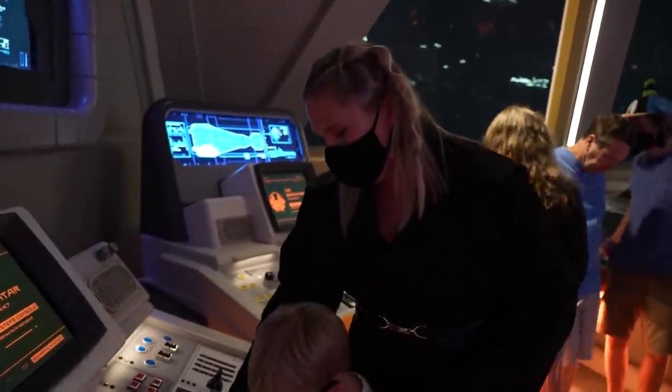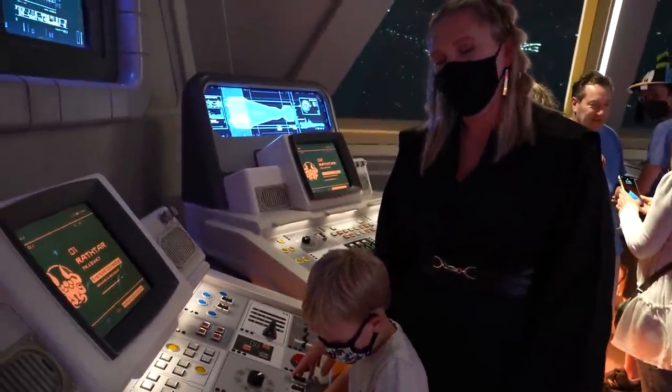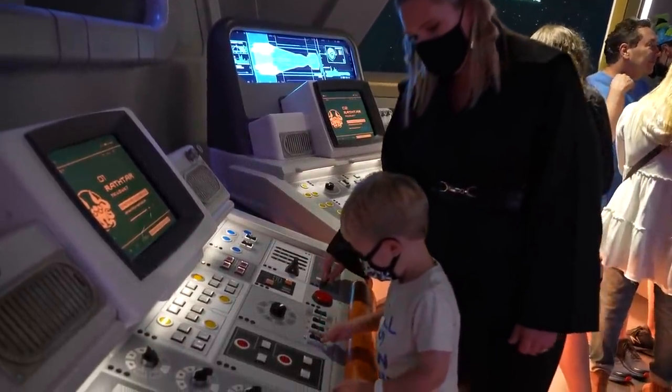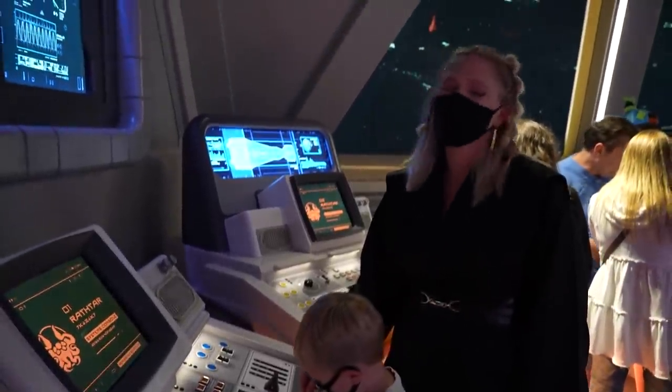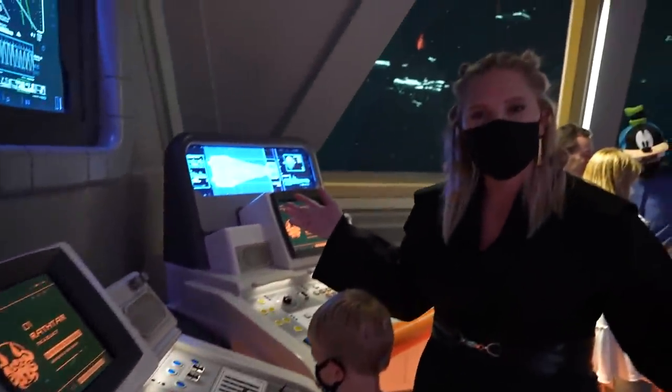So we will tell you that during that captain's speech and everything, when we were yelling for our muster stations, Jackson didn't like the loud noises. So we had to take Jackson back to the room for a little bit. But now it's a little bit quieter, a little bit less boisterous people around. And now he's got buttons to push. Now we're all good.